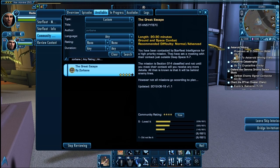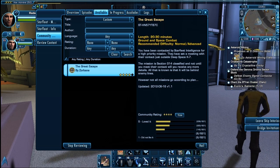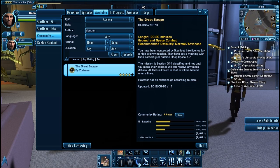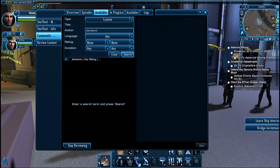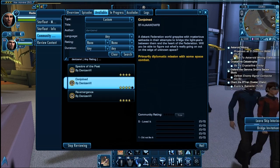A distant Federation world grapples with mysterious setbacks in their attempts to bridge the light years between them and the heart of the Federation. Will you be able to figure out what's really going on out on the edge of unknown space? It's primarily a diplomatic mission with some space combat.